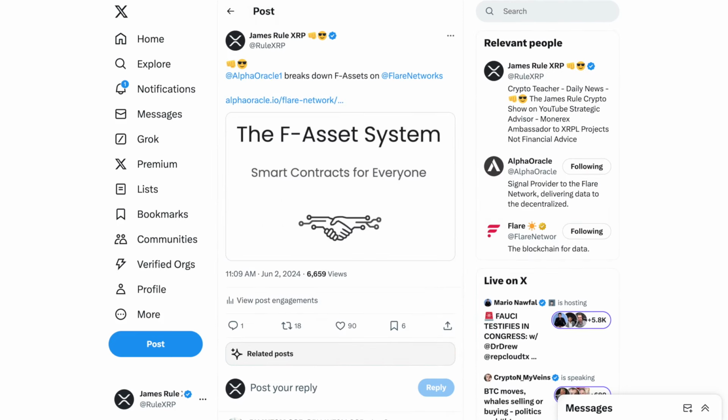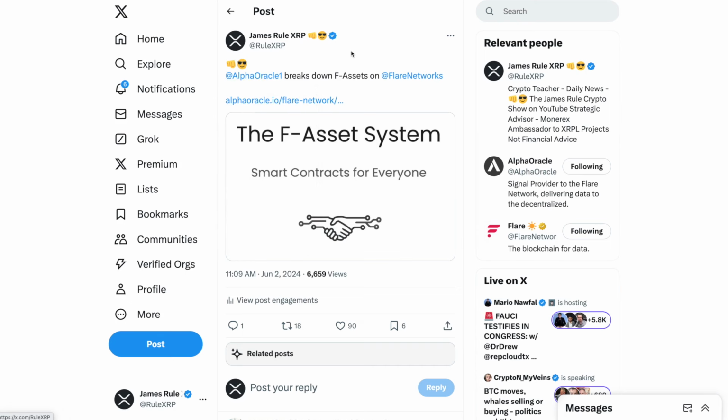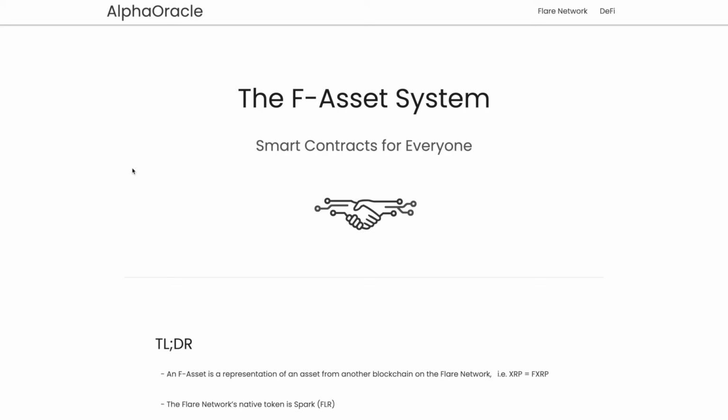Okay, let's look at an article. Alpha Oracle, a signal provider to the Flare Network, delivering data to the decentralized, breaks down FAssets on Flare Networks. And we're going to cover it real quick. The FAsset system, I'm going to leave a link to everything below. I know it's a lot to comprehend, but I've been studying this for a pretty good while now, and I'm super excited about the Flare Network, about FAssets, about all the above.